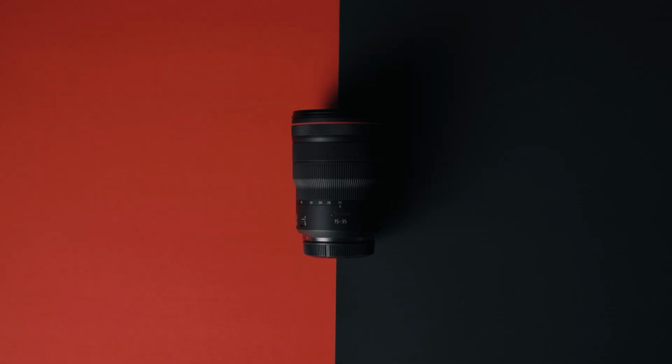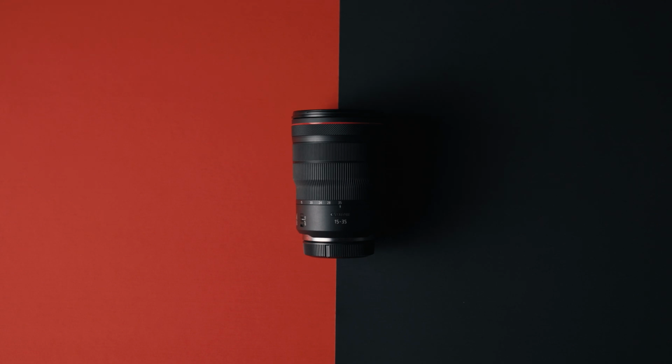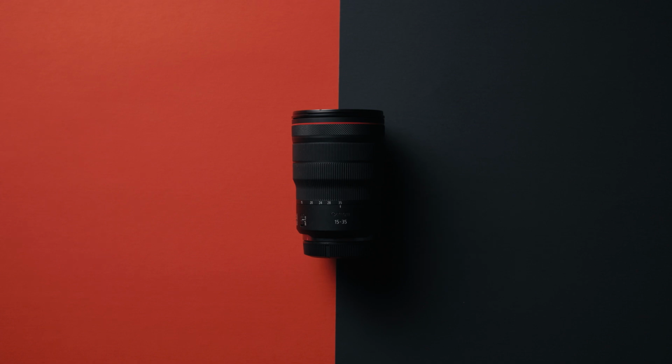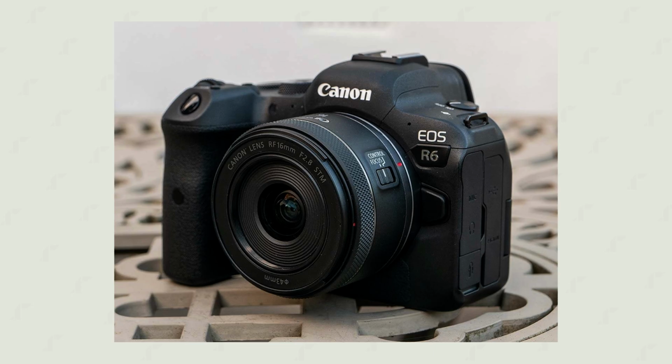Now let's move over to cons. There's not a ton of them, but there are a few, and let's start off with the size and the weight. This is a big, heavy lens. Canon has put a ton of glass in there. There's a lot of elements, and that shows in just the sheer size and weight of it. If you are shooting in public, people are gonna notice it. So if you want something a little more under the radar, something like the 16mm f2.8 that Canon has out is gonna draw a lot less attention than something like the 15-35.